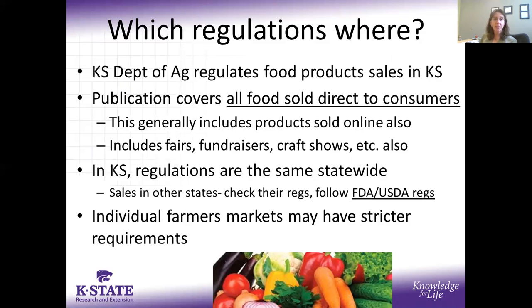So if you're selling to other states, if you are selling across state lines, make sure that you've checked what the regulations are in that state, and then also you have to follow the federal regulations, which would be FDA or USDA, depending on what product you're selling.